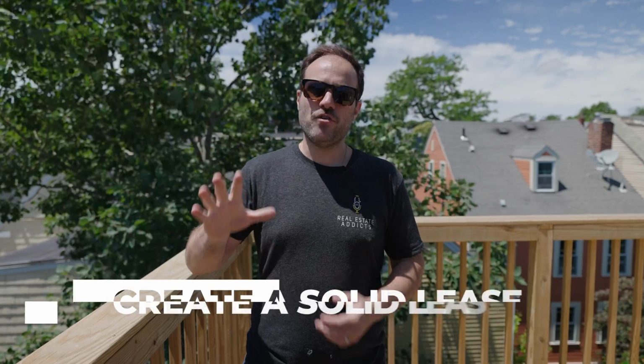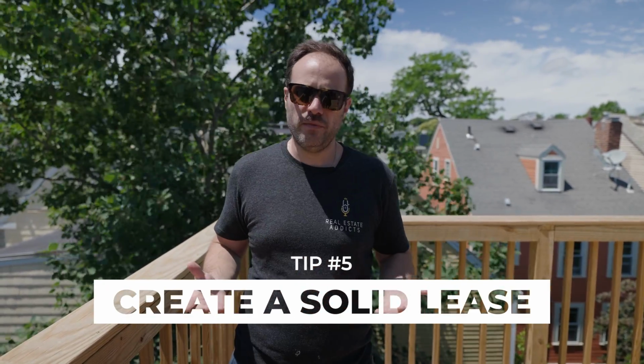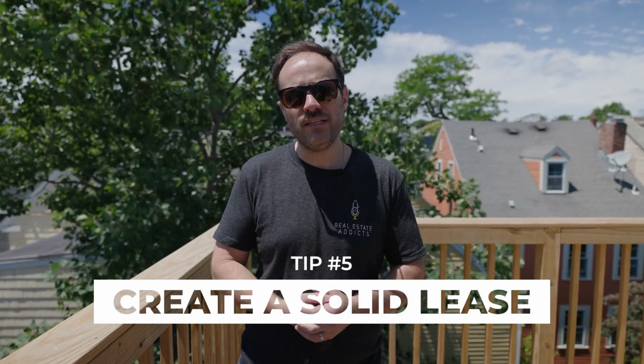Tip number 5, create a solid lease. Don't just go online and download any free lease from the internet. You want to create a solid lease that has provisions in it specific to your state and your state's tenant landlord laws. You want to have an addendum specific to the building or specific to the unit, making sure that you're detailing certain rules and regulations that you want your tenants to follow.